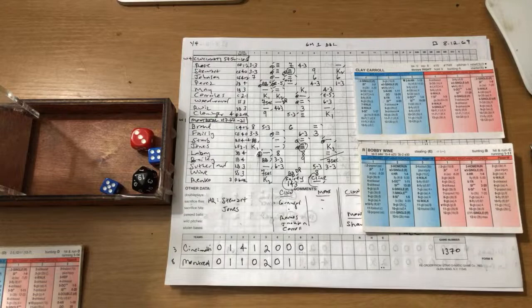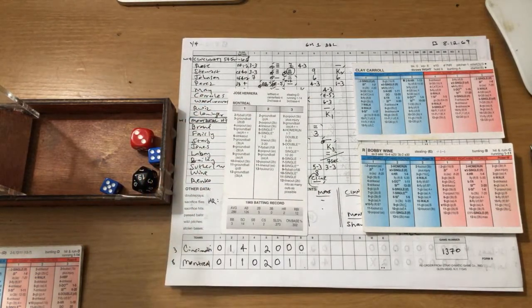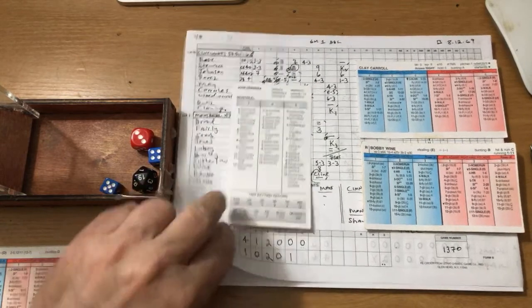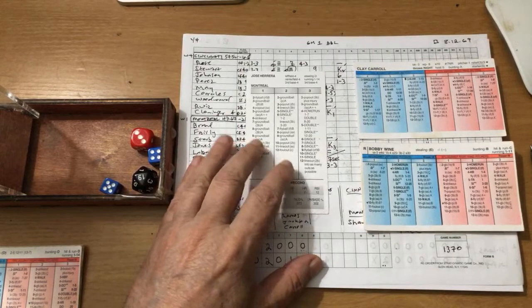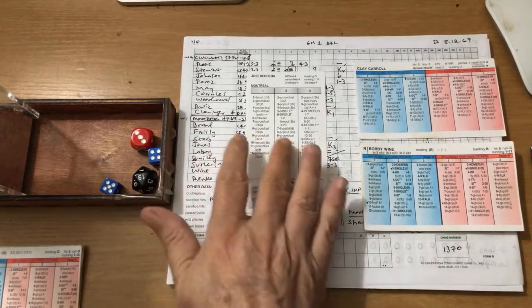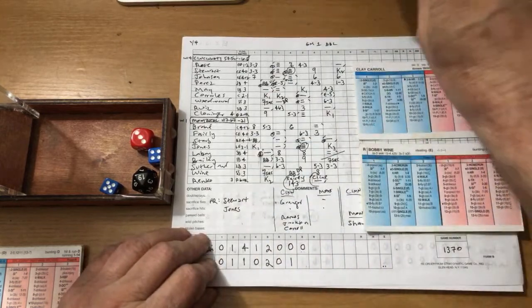Jose Herrera, I see him, he's going to be the pinch hitter. He's starting in the second game of this doubleheader. But just to let you know, he will be the pinch hitter.